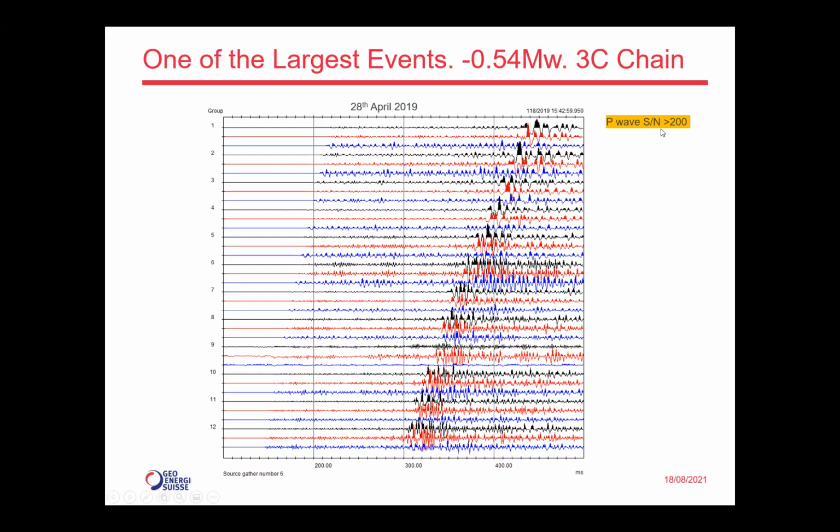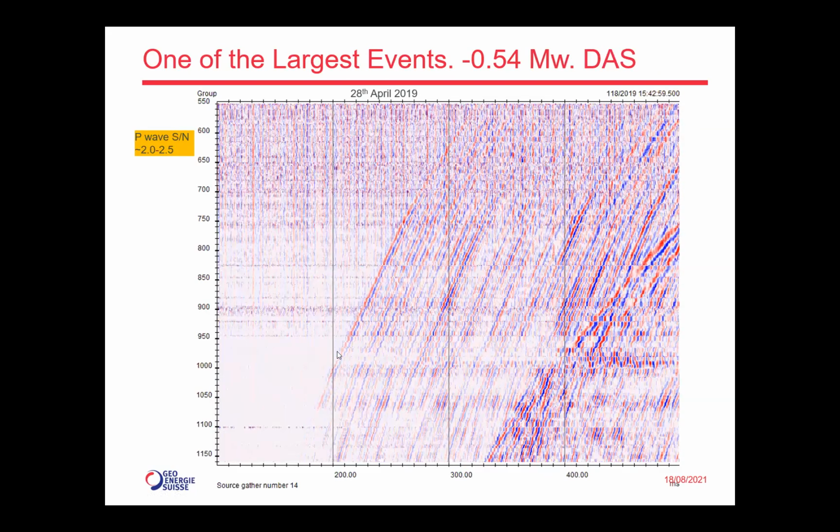We've got signal to noise of probably greater than 200 on the P waves here. And this is the same event on the Carina system. You can see obviously the signal to noise is a lot lower, probably 2 to 2.5, so nearly a factor of 100 difference. Now, I understand from Silixa that they were anticipating better noise performance of the system, and hopefully for the next phase of the 16A stimulation, we'll see if they can improve on this noise.